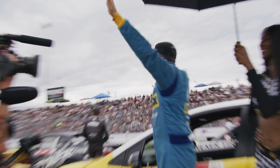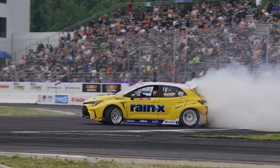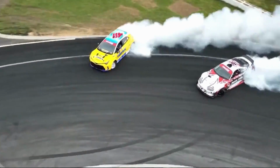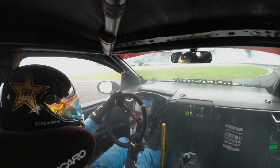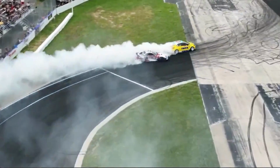That Rain-X Race Service Nitto Tires Rockstar Energy Drink Toyota GR Corolla. It is Ryan Turk. Ryan Turk initiates into outside zone 1. Now in that second outside zone. Look at that, just all up in it, man. No denying his line was absolutely flawless. That would be a solid qualifying run there.